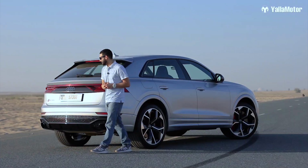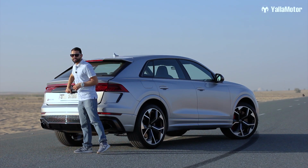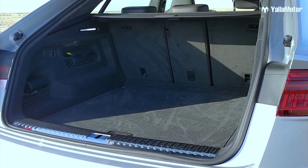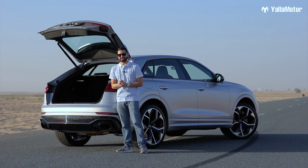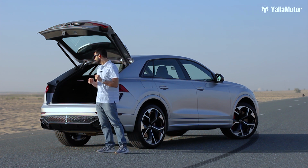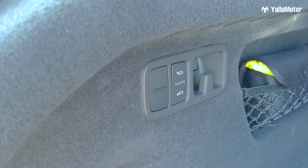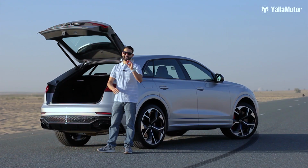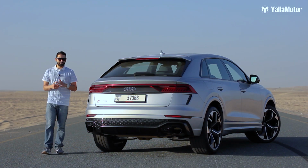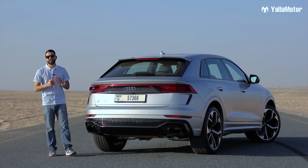For those of you who are concerned with practicality, boot space measures in at 605 litres, which to put into perspective, it's bigger than the BMW X6, but smaller than the Mercedes-Benz GLE coupe. And there's also the option to raise and lower the car from the boot itself to make loading that little bit easier. For 550,000 dirhams, you can drive home a brand new Audi RSQ8.